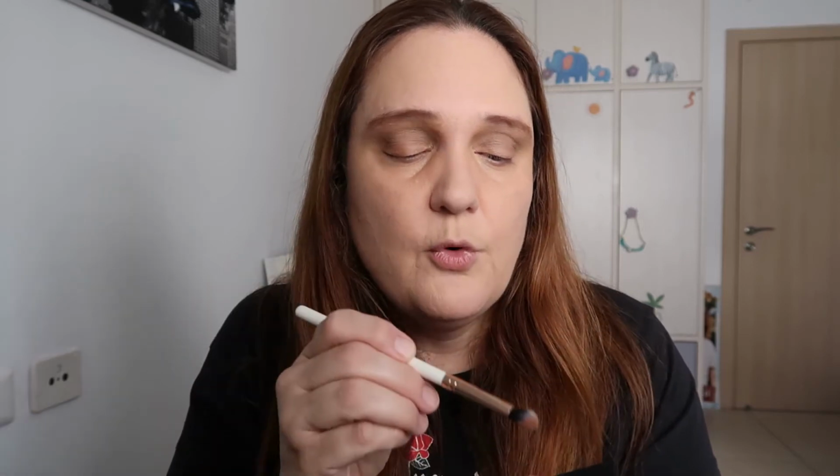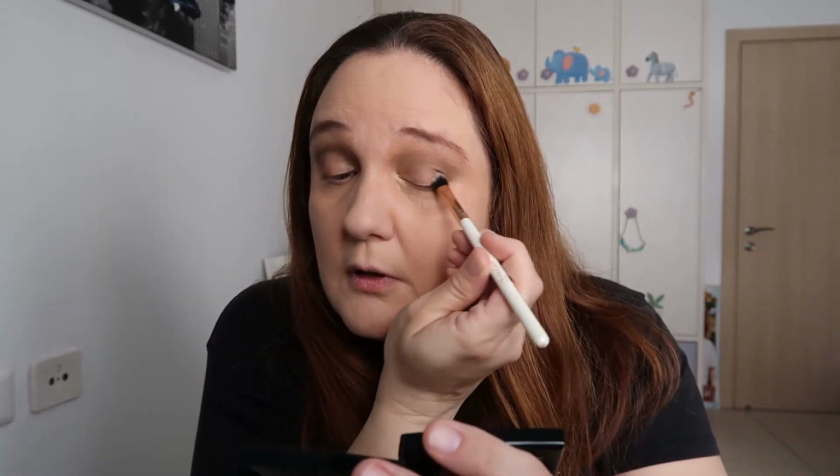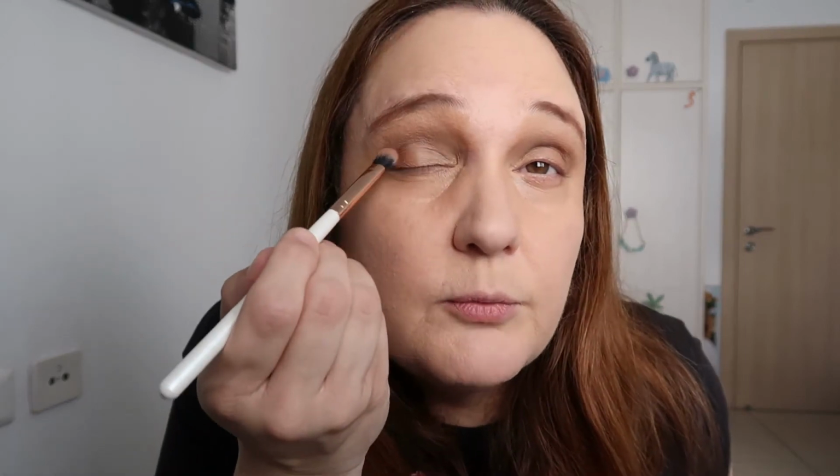Okay, for depth, I'm taking a smaller brush and we're going to use the bronzer, and I'm going to put it in the outer corner of my eyelid. Now this is, as I said, a very, very warm colored brown. And on top of it, I'm going to take some of the blush. This is my blush, very ready blush. Okay, I'm just tapping a bit with my brush, and I'm going to apply it also in the outer corner of my eye. Oh, great, now it's showing.